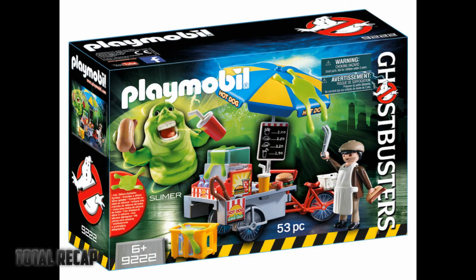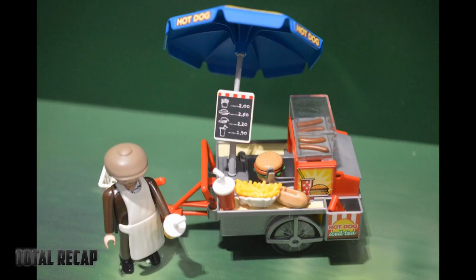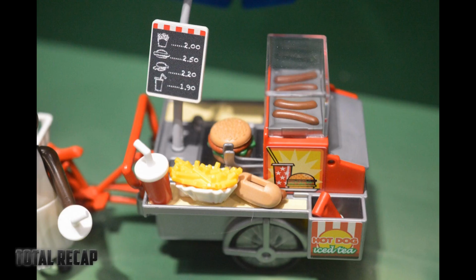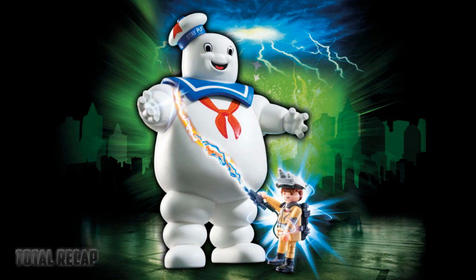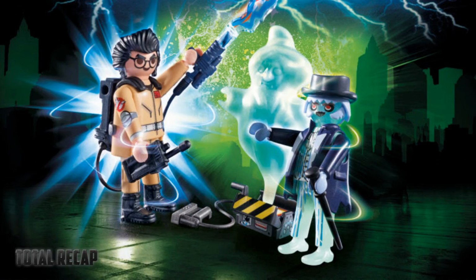In addition, there will be a cool Slimer with hot dog stand. This is the only set that comes with Slimer, and it also includes a cool-looking New York hot dog vendor. The set also comes with tiny snack accessories like hot dogs, hamburgers, condiments, and drinks. The set is priced at merely $18. Plush Marshmallow Man, Dana, and Zuul. There's a lot of sets hitting Toys R Us on May 17.